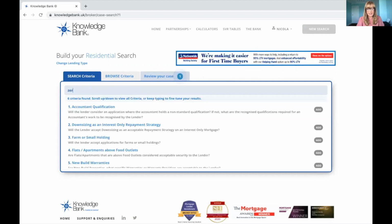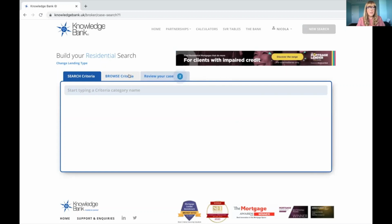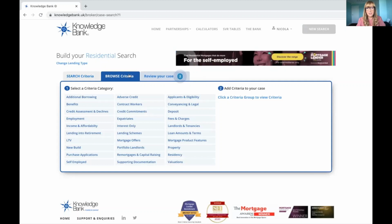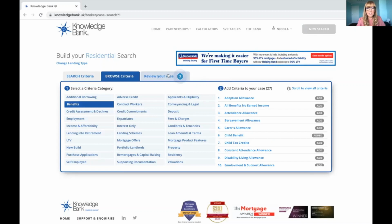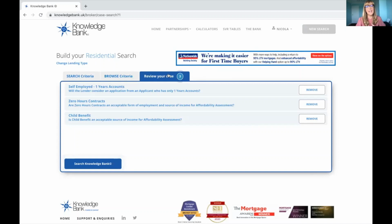If I type in 0 hours contracts, as soon as I start typing, it comes in. You can also do it another way if we jump into browse criteria. We talked about child benefits. Here we've got all the high level categories. If we go into benefits, we can see child benefits. I can just click to add that in there. And all the time here, you can see you're building your case. So we have currently self-employed 1 year's accounts, 0 hours contract, child benefit.